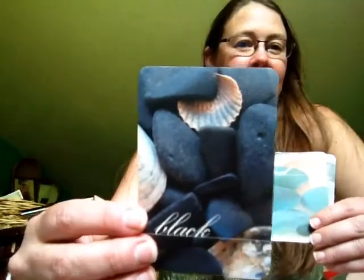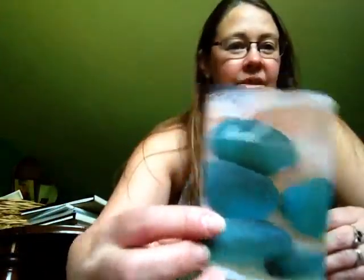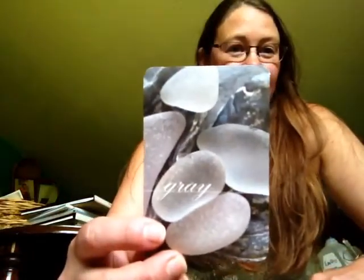So there are extremely rare colors. That means they were hardly produced, and they were produced mostly in the 1800s. So if you're looking at your collection, maybe you're a collector like us, orange is extremely rare, red, yellow, turquoise, black, teal, and gray. And it's so cool.